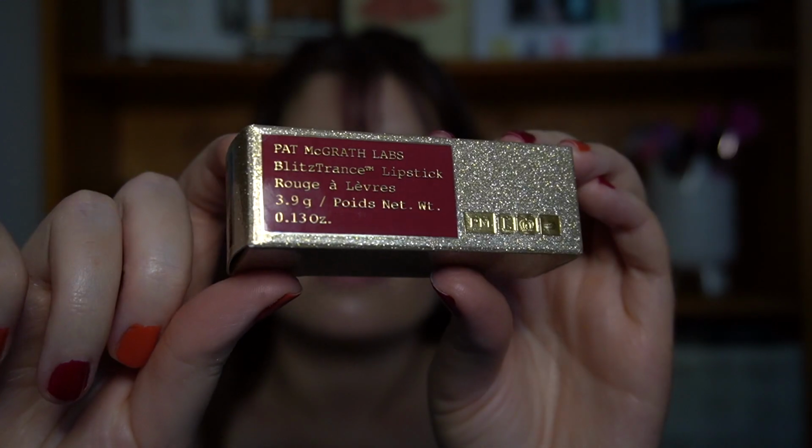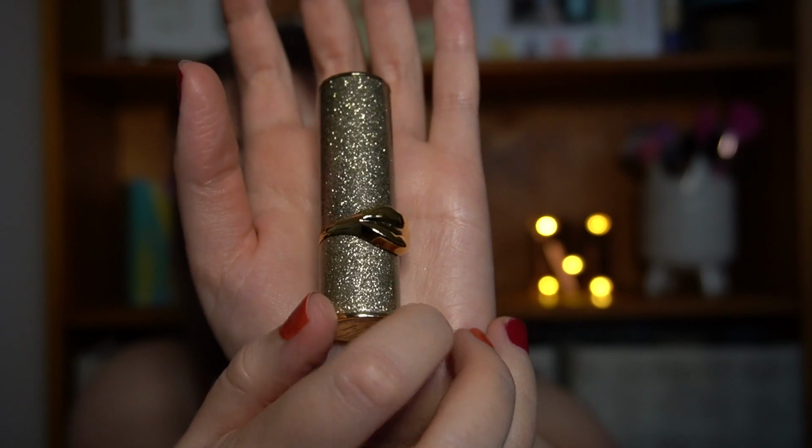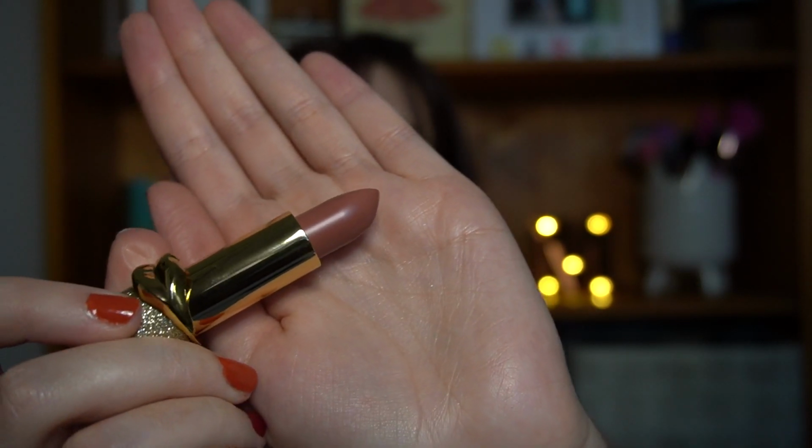But anyway, the last makeup product I have for you today is luxurious. It is the Pat McGrath Labs Blitz Trance lipstick in the shade Skin Sane. I have wanted one of these for so long, but they are so expensive. But look at it, it's so beautiful. It just screams luxury to me. Even the cardboard packaging, the sparkles, it's just stunning. And I'm so glad that I have it.